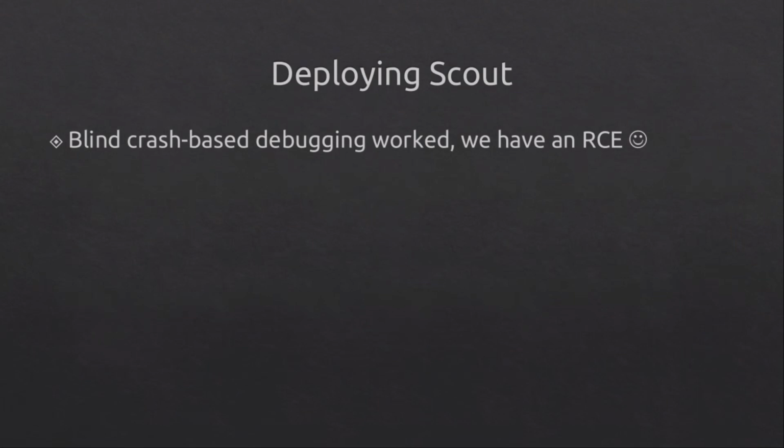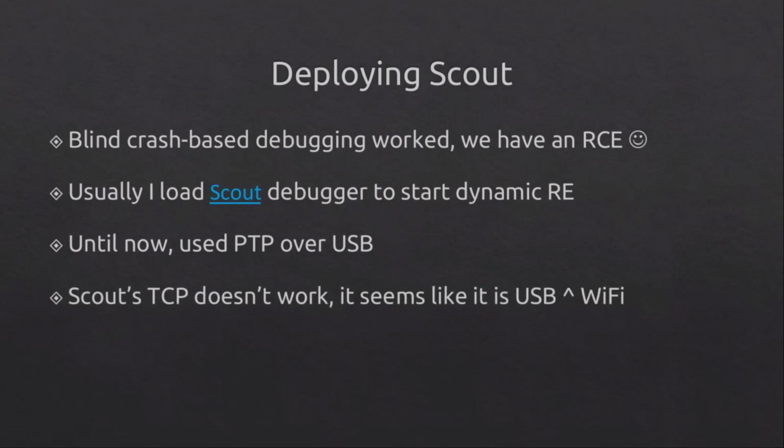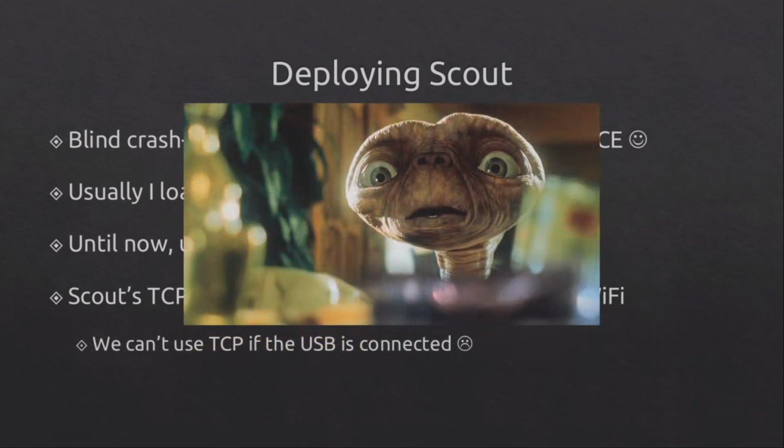We have a remote code execution, time to use our debugger, boot it into the camera, and study the camera more intensively. Usually I load my own debugger called Scout to start the dynamic reverse engineering. And up until now, if you remember, we used PTP over USB. While Scout uses TCP, it's a network-based debugger, and the TCP fails. It looks like we either have USB without network, or we have Wi-Fi without USB. So we can't have both USB and Wi-Fi on. So even if we exploit a vulnerability over the USB, Scout gets stuck inside. It can't phone home back to us, and we can't debug our camera.